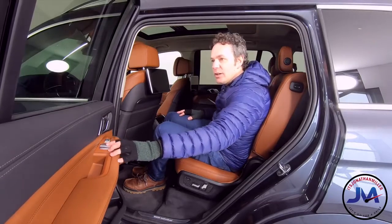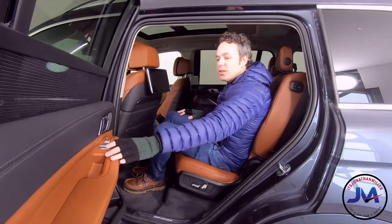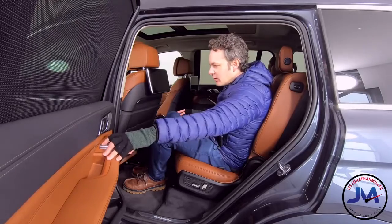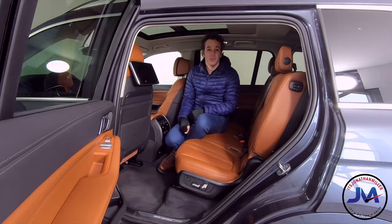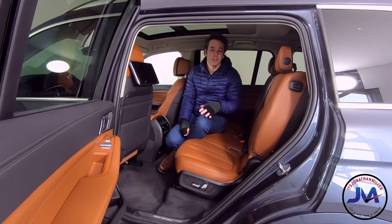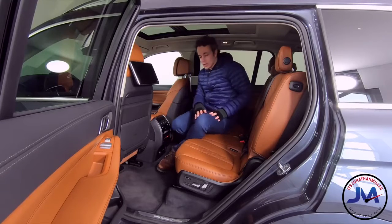On this door here I can do lots of things. I can put this sunshade up and down, and you'll also be able to move the back seats. So you might be asking yourself, how do I get into the 3rd row? What if I have kids seats on? Do the seats have to fold flat? Do I have to take the kids seat out? It's really annoying. So BMW has a good option for that.